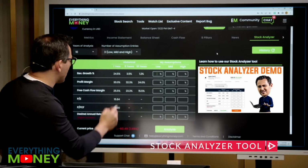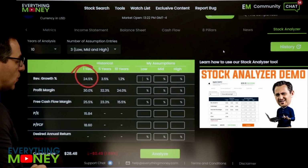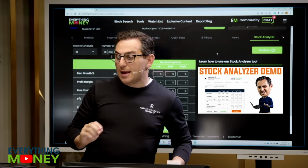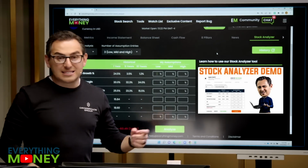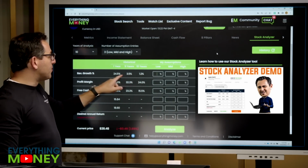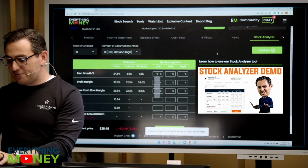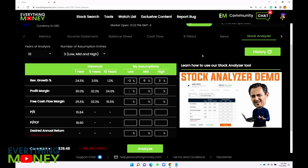Now, guys, look at this revenue jump in the last year, 24.5%. So I'm actually going to factor in a very, very low growth, because the last 10 years was 1.2%, and that included their revenue growth of 24.5% last year. So I'm going to go -2, 0, and 2%. Profit margin, I'm going to do 22, 25, and 28. Free cash flow margin, 15, 18, and 21. PE, 12, 14, and 16.